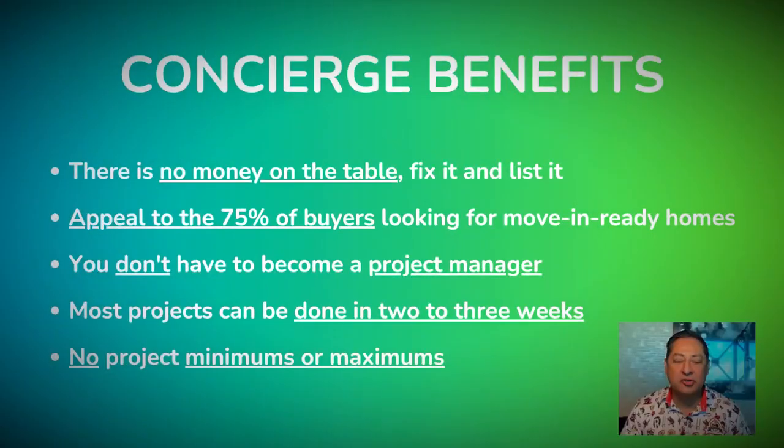And that's why we're excited to show you how we can get your house in market-ready condition so it'll sell fast with no money out of your pocket. The solution is through a concierge service that we've partnered with. And some of the benefits that you'll get as our clients are that you're not going to leave money on the table. It's just fix it, list it, and then you're going to get the most money out of it.